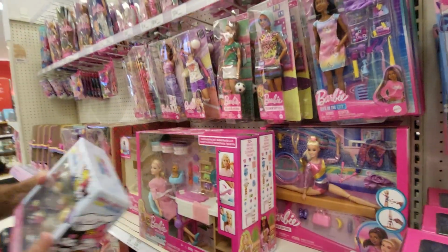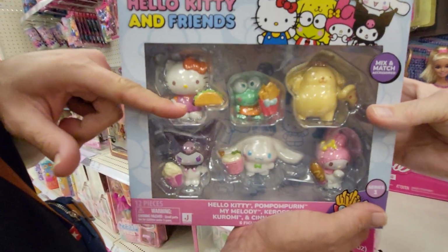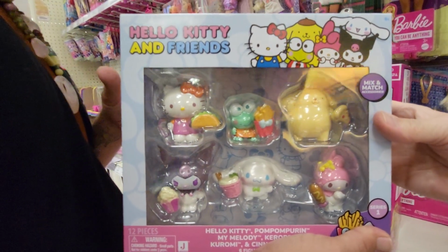What'd you find? Oh, wow. My little kitty. Taco. So my little kitty's got a taco. Karopi's got French fries.